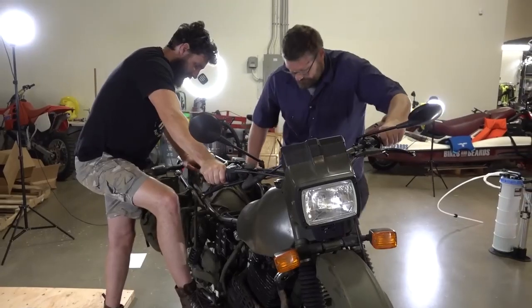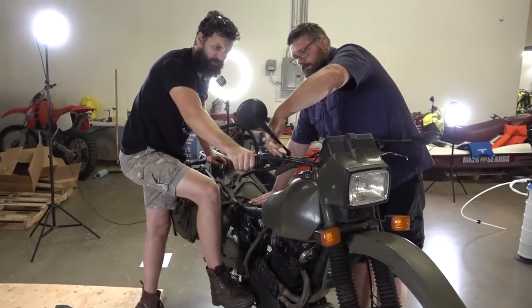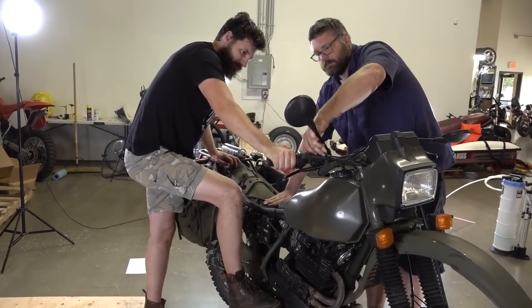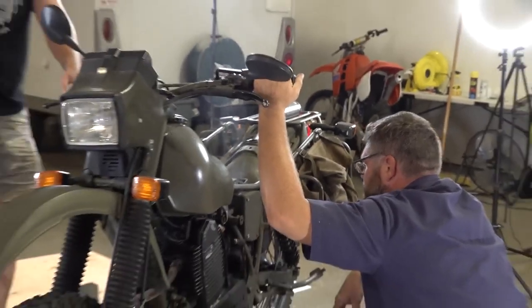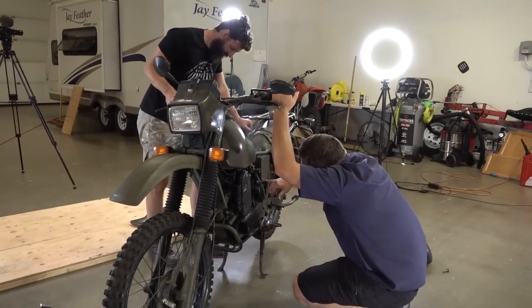Horn works. Let's give it idle. It's running so lean, yeah. A lot of fuel dripping out of that carb. I didn't see any. Well, what's all the smoke from? It's burning off what's on there.